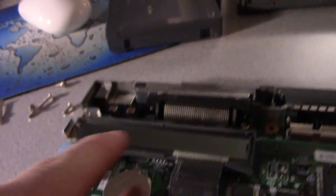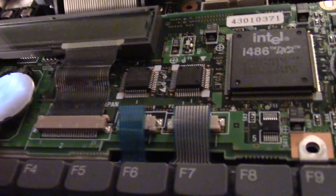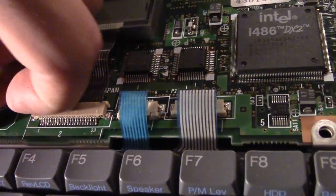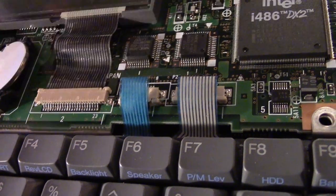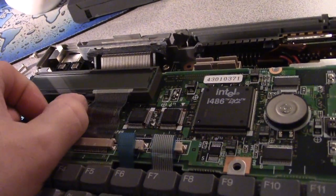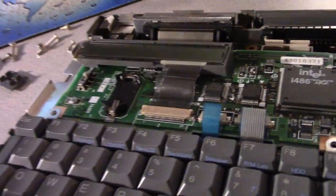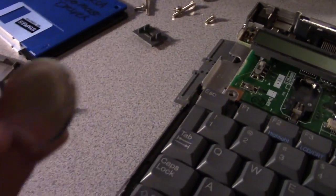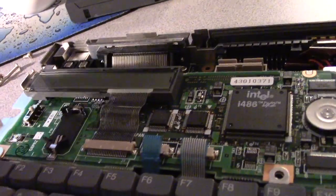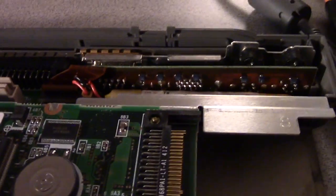Here's our status display. Here's our clock battery. This is the battery we need to replace. I'm going to pop this sucker out. And I'm going to try to order one of these. I don't think Batteries Plus has these in stock. This is it. Notice how it's not leaking and it's over 24 years old. Almost 24 years old. Not bad.